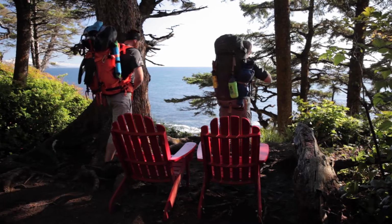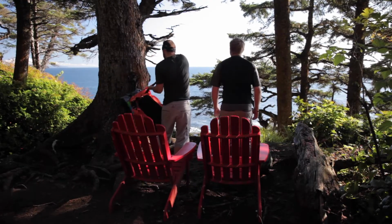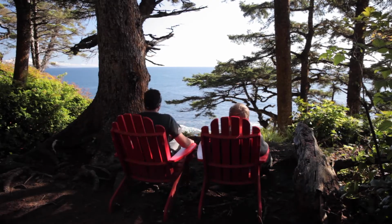The West Coast Trail is an incredible bucket list experience, one you'll remember forever. Now that you're prepared, it's time to get out there and start training. Happy trails!